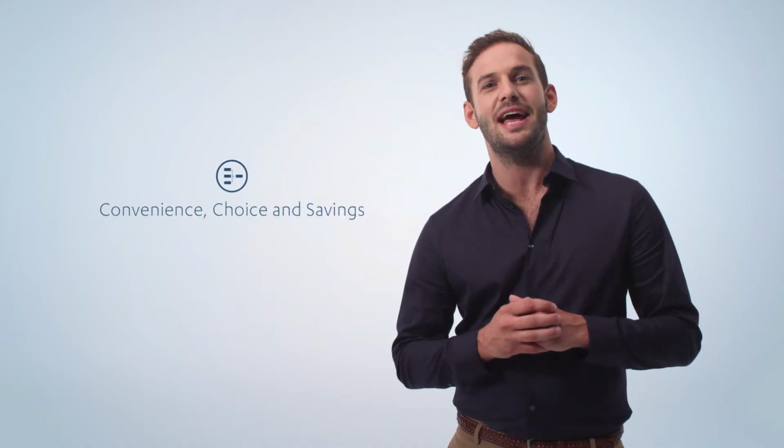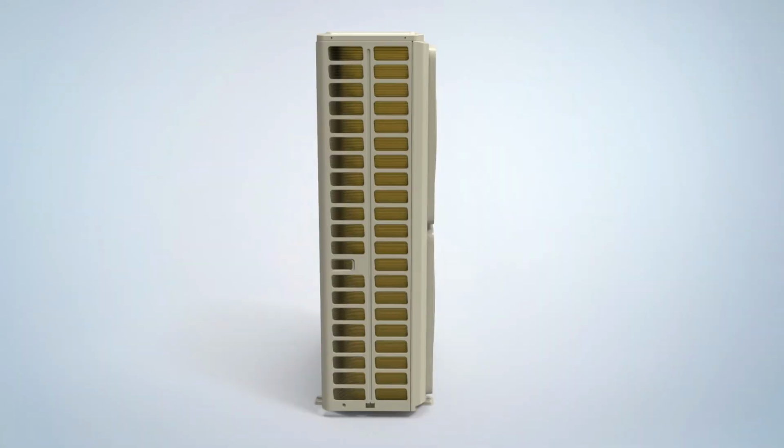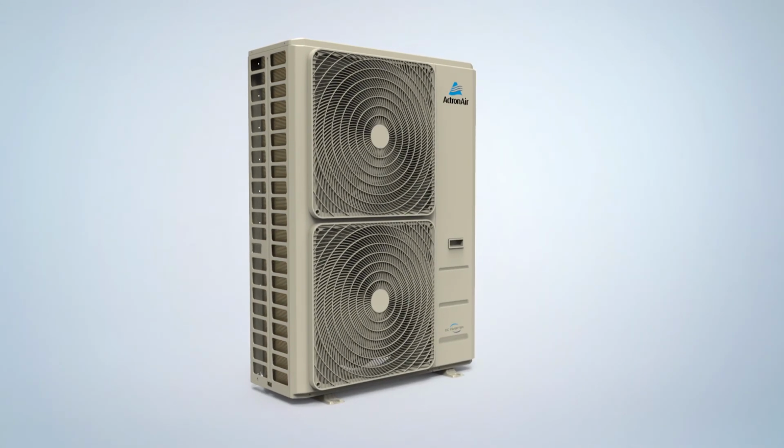The MultiElite has capacities ranging from 5 kilowatts to 14 kilowatts. The 5 kilowatt can connect up to 2 heads, while the 14 kilowatt can connect up to 5 heads. These all connect to a single outdoor unit, allowing for a better use of energy and space.